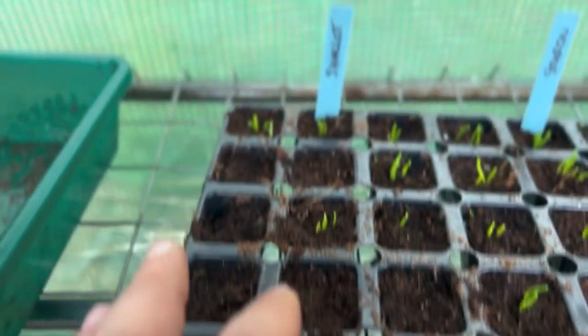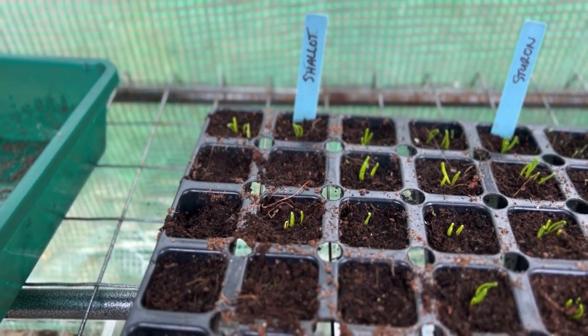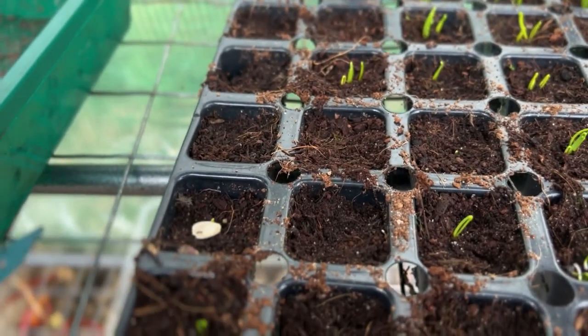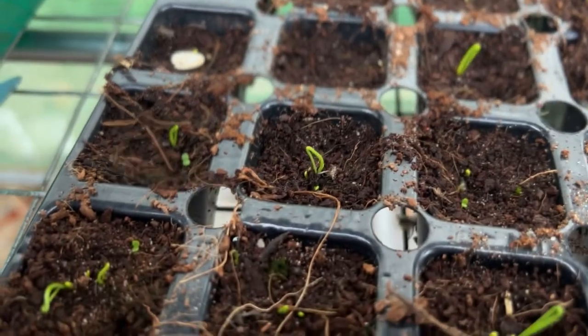This year I'm growing shallots again. I grew them the first year that I took over this bit of land. And they came back, they bunched, they came back every year, but they didn't come back very good. It was like very diminished returns. So I'm just going to grow them every year from now on.